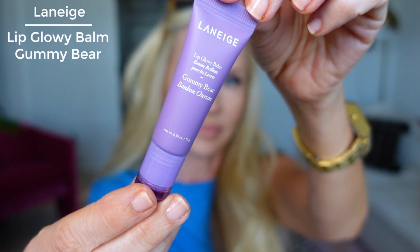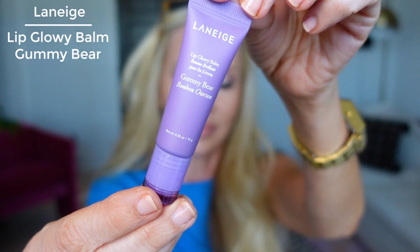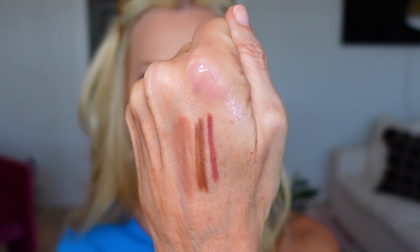It's number 59. Then, I don't know if you guys remember me talking about the Laneige Lip Glowy Balm. This is the Gummy Bear. Well, I saw that they had it in the little squeeze tube, and it is so good. It's very, like it says, glowy, and it smells so good. It will remind you of your childhood when you first started wearing makeup, and you know, isn't that a fabulous memory?